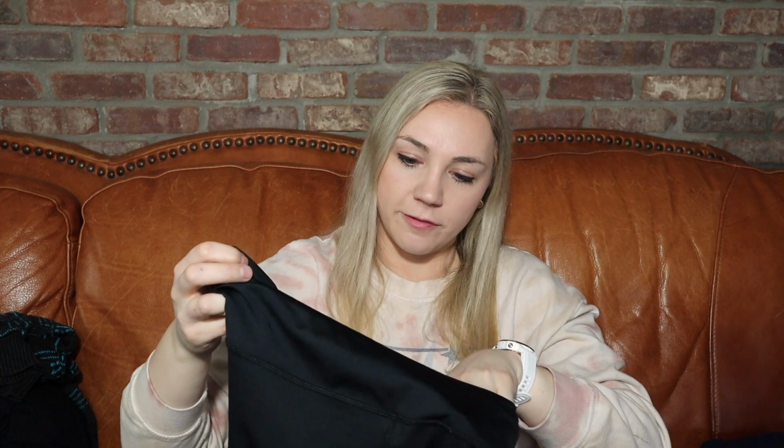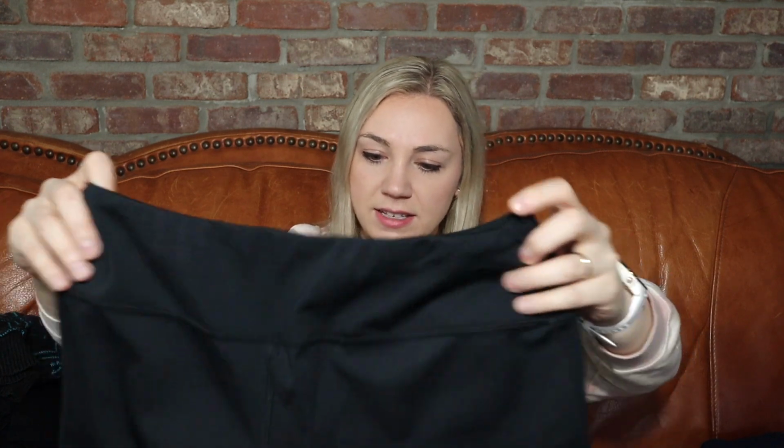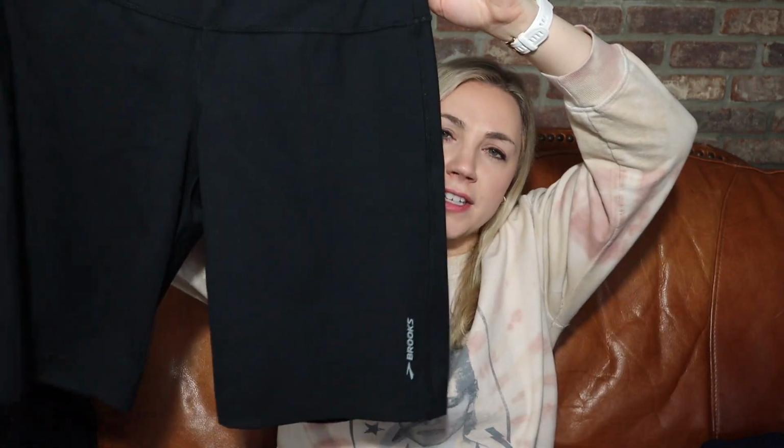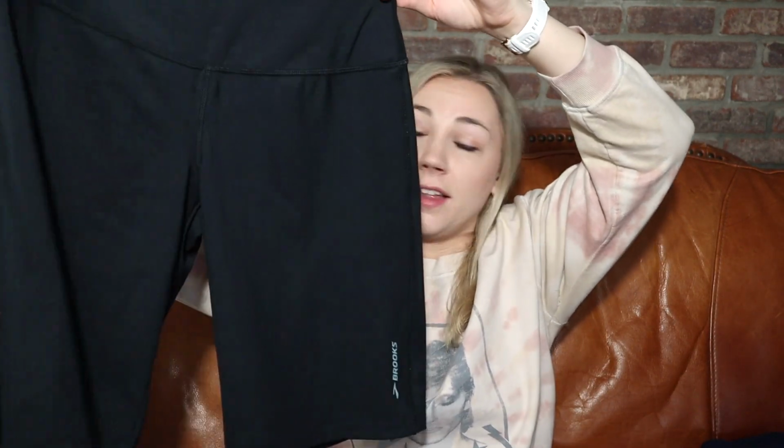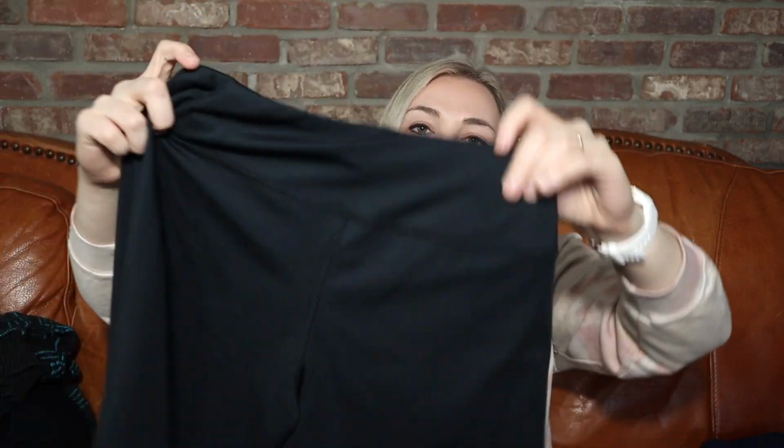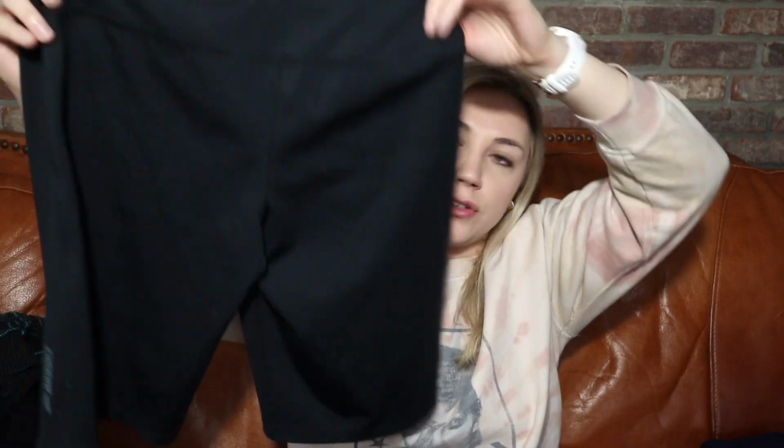These are a pair of bike shorts from Brooks, size small. I did get a couple pairs of Brooks shorts. I had another pair in the last part. These are more spandex, like true bike shorts. The other ones were the same length, but were a looser fit. But Brooks actually does do okay. It's a solid athletic brand. So I was very happy to list these.